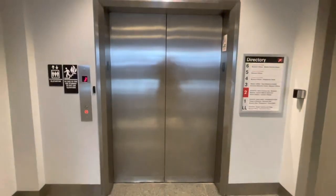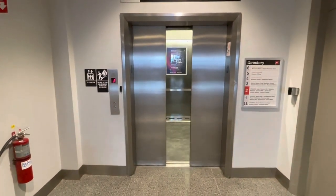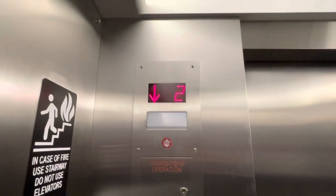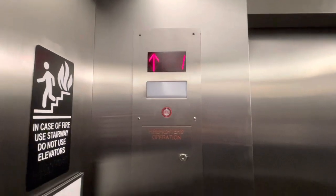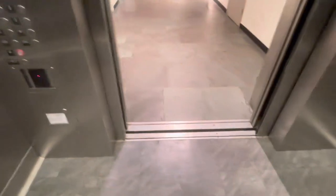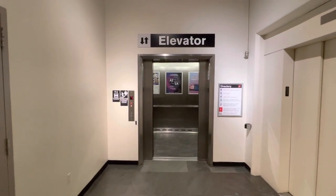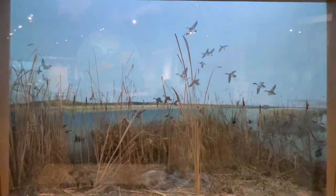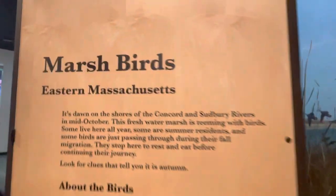All right, now watch this door. Watch this. I think you remember this elevator, right? Here we go. I'm going to show you something on the first floor. Look at this. We are on the first floor. This is called the Mars exhibit.